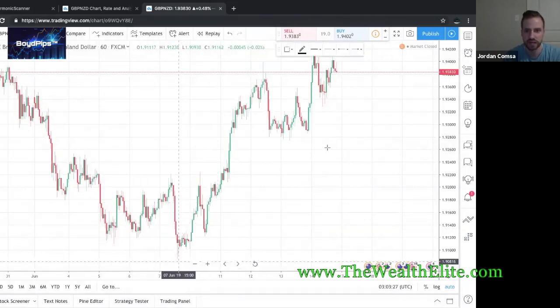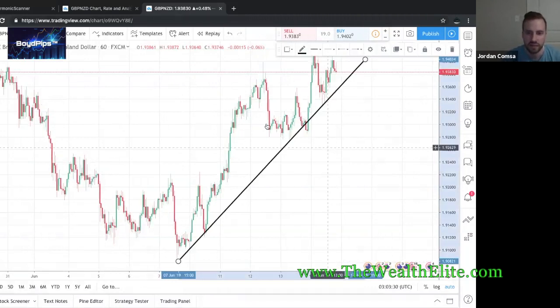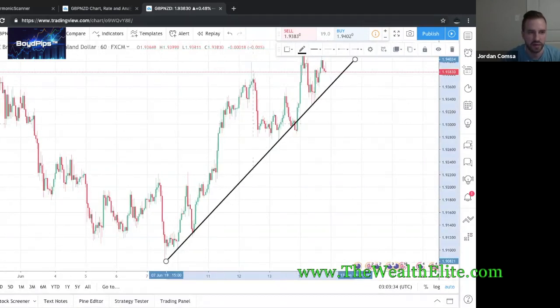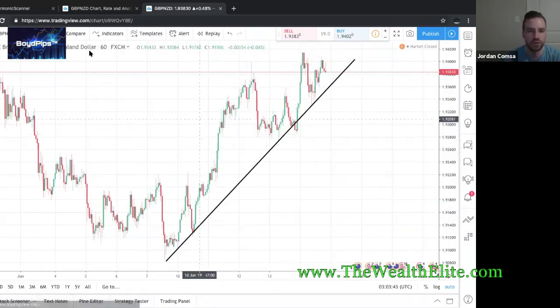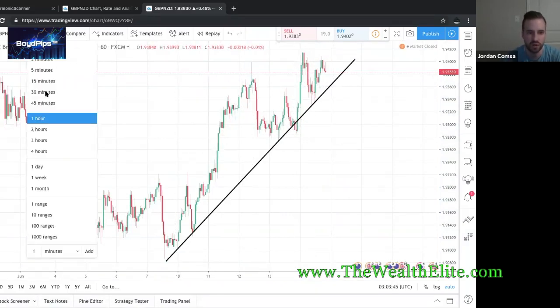Just like that. There's our trend line. Many people probably got caught right here by entering sells, and then look what happened. The market shot up. So this is a very simple fix. I want you to go to the 4-hour time frame after we've drawn our trend line.